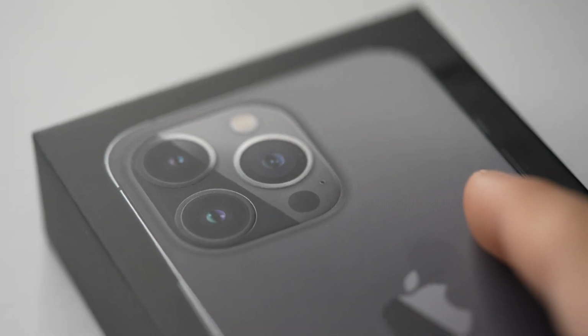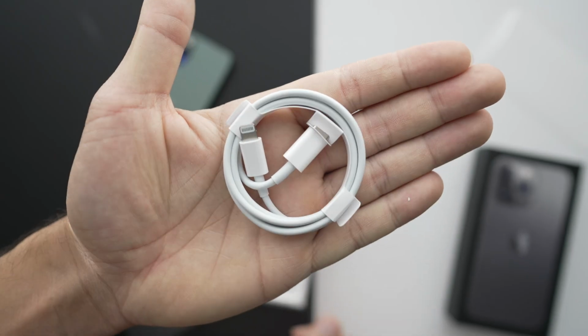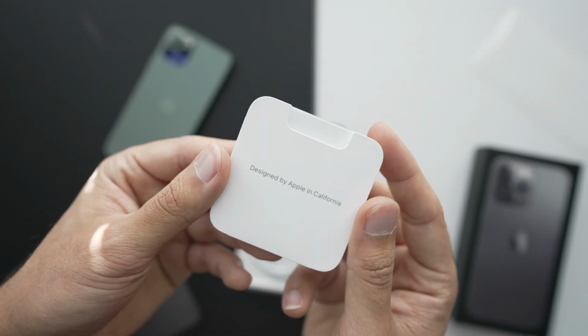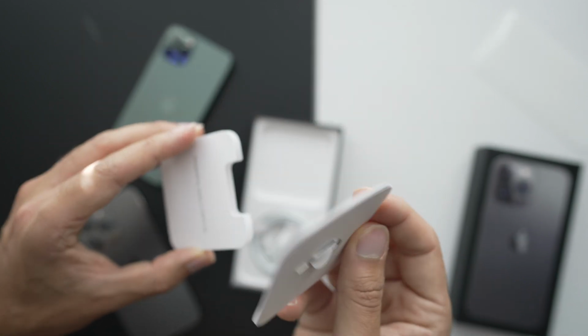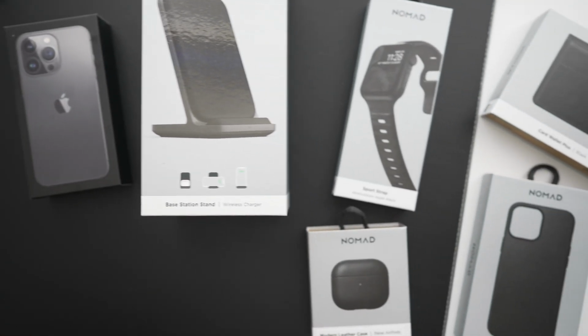Getting into the box, one thing that I'm always disappointed with is that they no longer give you that charging block. They just give you the cables, which, I mean, for the price you're paying for a phone like this, it's pretty disappointing. And then you get your Apple stickers, blah, blah, blah. Not really that important. But what is important is the accessories needed for your iPhone.